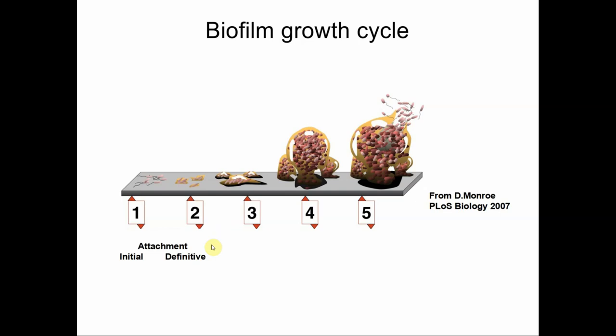Now, the third phase is beginning to synthesize an exopolymer. Once you have enough bacteria locally present on the surface, altogether they're going to start synthesizing some kind of biopolymer which they like to grow inside. The fourth phase is maturation. This lump of bacteria growing inside the biopolymer that they've synthesized gets bigger and bigger. So they're not just a few 100,000 bacteria flat on the surface here. They grow into a thick layer with more bacteria present.